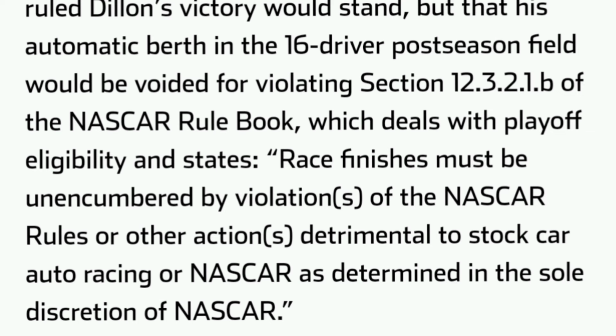Now let's get quickly into the NASCAR news that ties into this. First item: Austin Dillon, according to NASCAR, wins the Cookout 400 but does not qualify for the playoffs, after extensive looking into this and different views, due to his actions on Sunday, violating section 12.3.2.1b of the rule book, which says race finishes must be unencumbered by violations of the NASCAR rules or other actions detrimental to stock car racing or NASCAR.